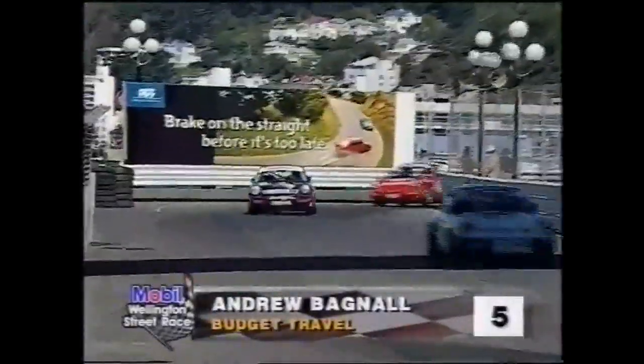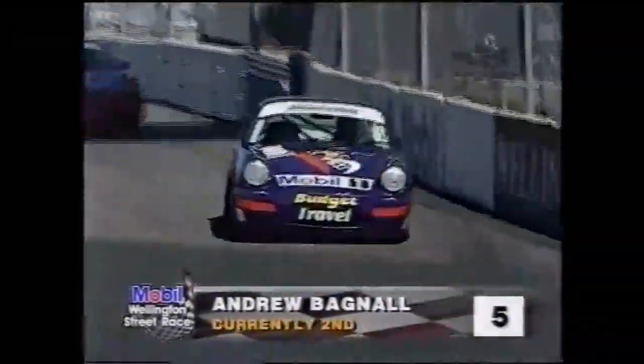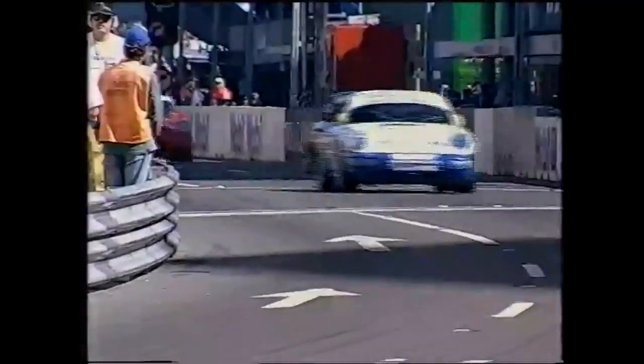Appear to have closed up a little bit. Andrew Whittaker's closed on Bagnall. Bagnall's closed on Richard Giltrap, so we could be in for a bit of a close finish. All depends whose tyres are going off, who's pushed their tyres harder, and who's got the best setup. Now, how important are the tyres here for the cars? I guess very important.